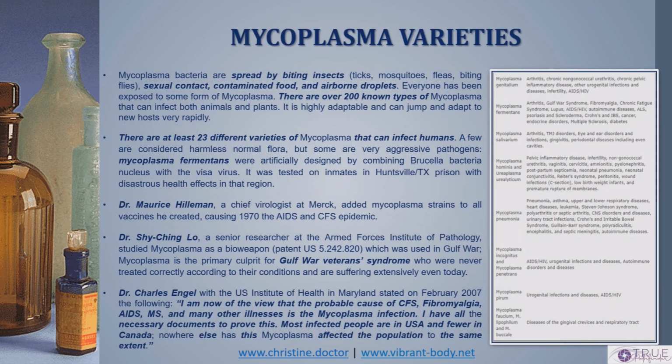How do you get infected by Mycoplasma then? Well, the bacteria are spread by biting insects, such as ticks, mosquitoes, fleas, and biting flies, but also sexual contact, contaminated foods, and airborne droplets. More or less everyone has been exposed to some form of Mycoplasma.